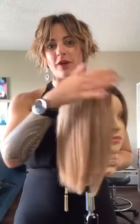So we have a question here. What formula did you use? So for my shadow root, what I love about Back to Natural, here I'll bring up my photo.